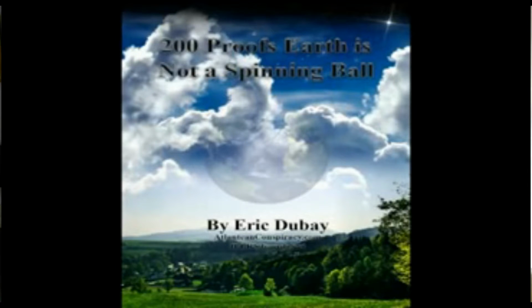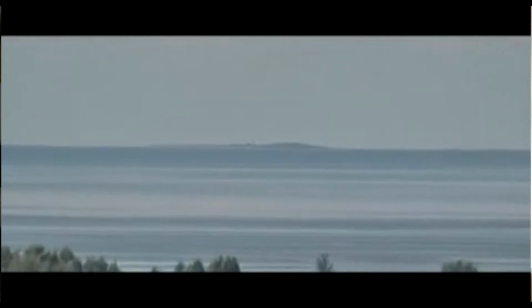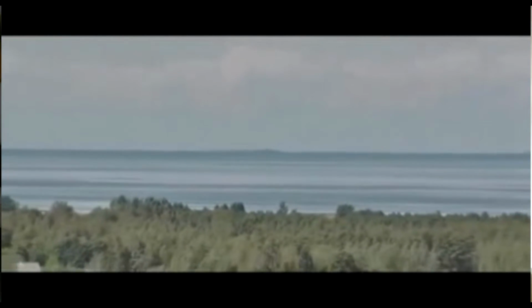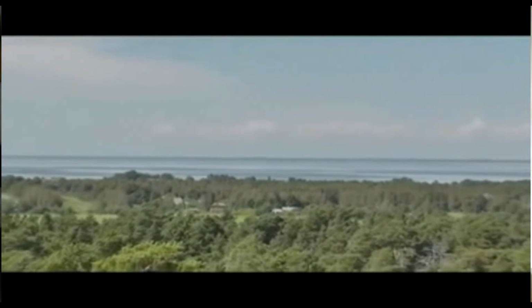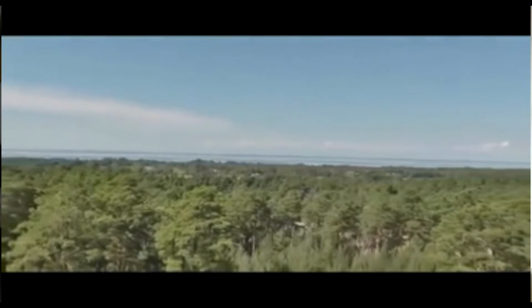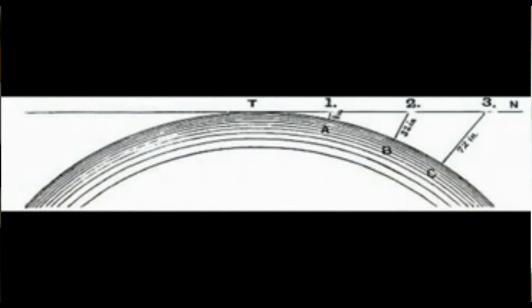200 Proofs Earth is Not a Spinning Ball by Eric Dubay. 6. If Earth were a ball 25,000 miles in circumference, as NASA and modern astronomy claim, spherical trigonometry dictates the surface of all standing water must curve downward an easily measurable 8 inches per mile, multiplied by the square of the distance. This means, along a 6-mile channel of standing water, the Earth would dip 6 feet on either end from the central peak. Every time such experiments have been conducted, however, standing water has proven to be perfectly level.